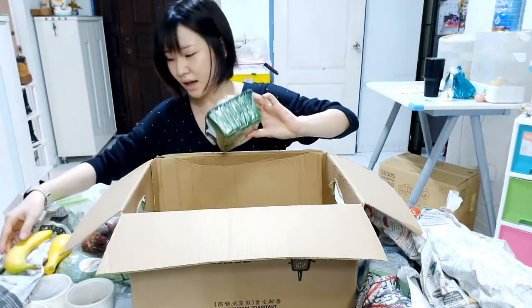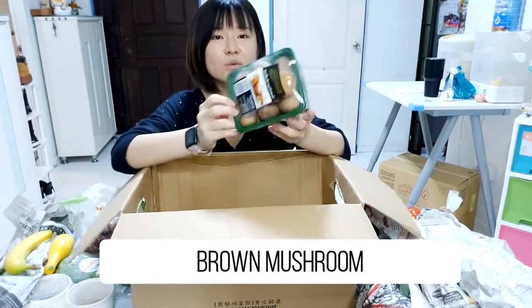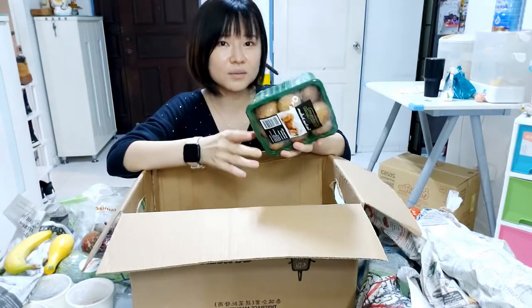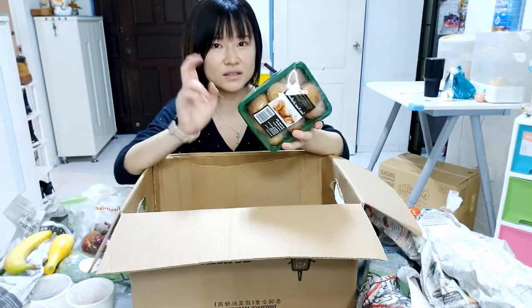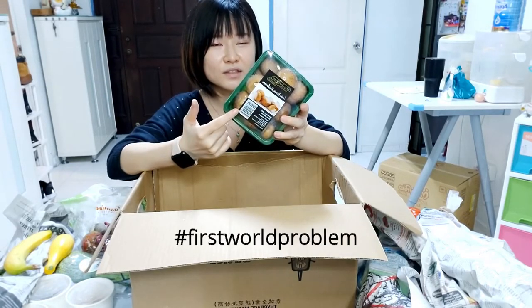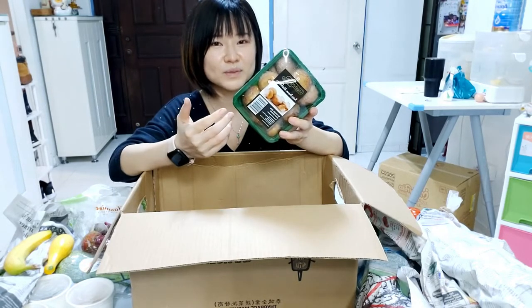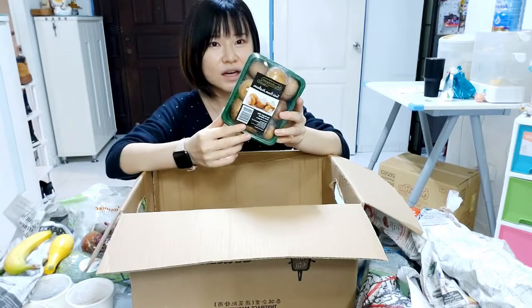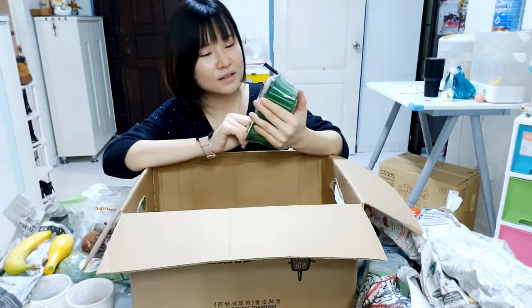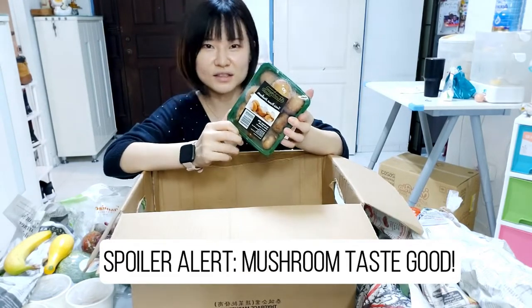Oh, I have some mushrooms. So another weird thing about me, right? I can eat the majority of mushrooms that do not have any taste or smell to them, but I cannot take this type of shiitake look-alike mushroom and shiitake smelling mushroom. So I'm not very sure if I'll enjoy eating this, but yeah, I'm just going to try cooking it also.